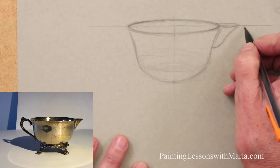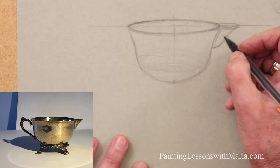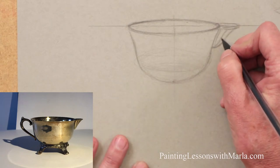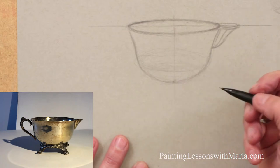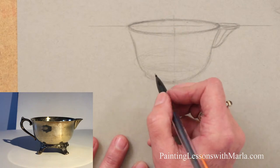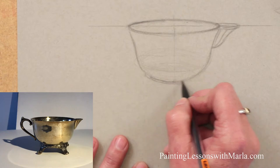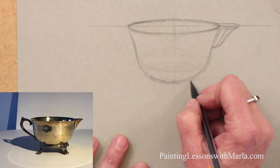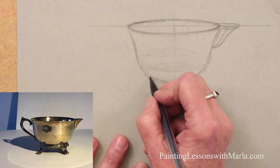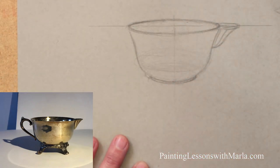I think that's pretty good. And it's got a lip right there, and then it comes and it's kind of divided here. So that's not bad. All right, and then the bottom of this has a little piece that helps it attach to the little kind of stand, and I'm looking at it.